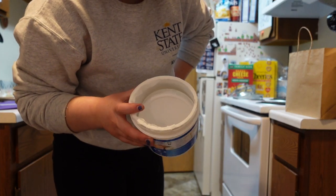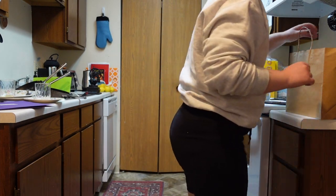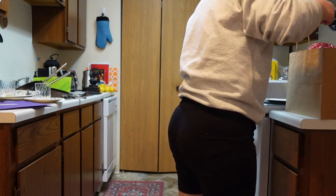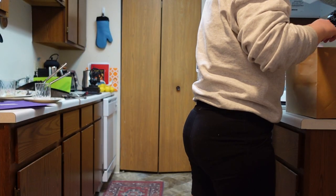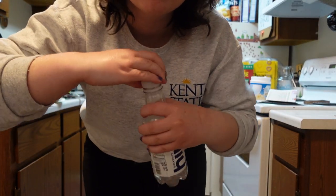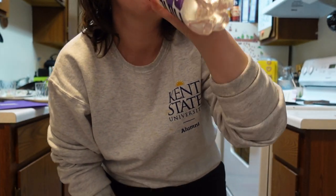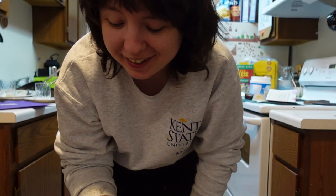This is technically trash, but I'm assuming my boyfriend's saving it for something, so... It'll go right there. Gas station, Sweet Baby Ray's. I got this water also at the gas station, and it's not good. It tastes like a burp.